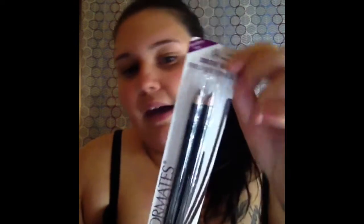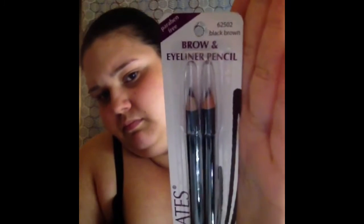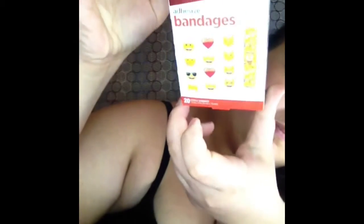Next, I picked up this Colormates Brow and Eyeliner Pencil Pack, and it's in the shade Black Brown. My light is just not working. Alright, and next I picked up this box of Emoji Band-Aids. It comes with 20 in them. Usually I only see the Minions ones, but when I seen the emoji ones, I was like, I gotta have these because I'm obsessed with emojis. And this here is the box. And a little poop.